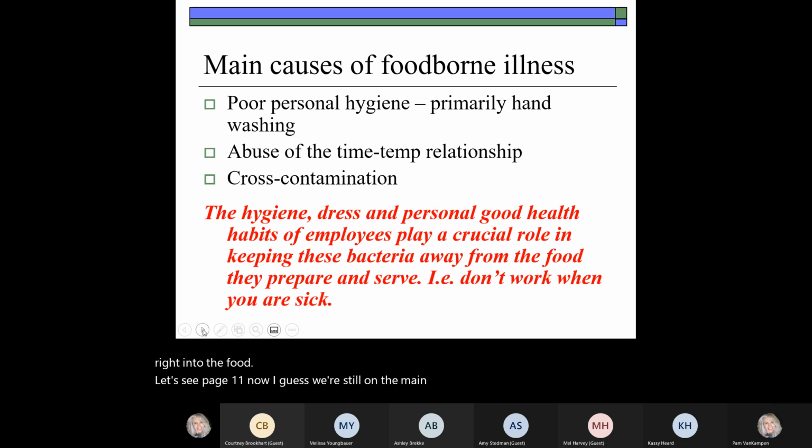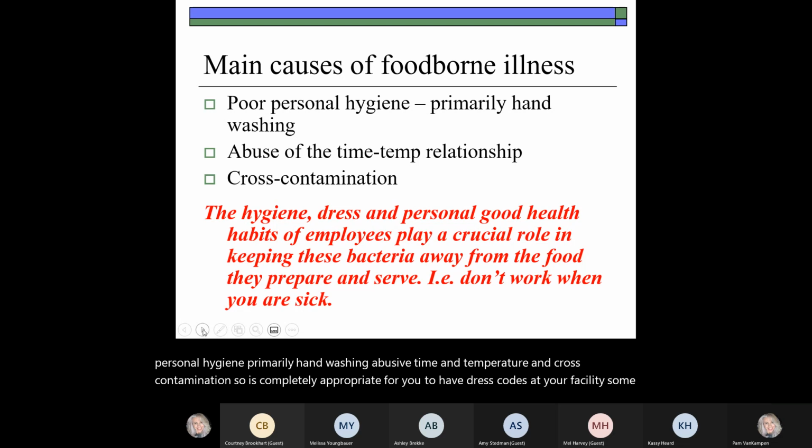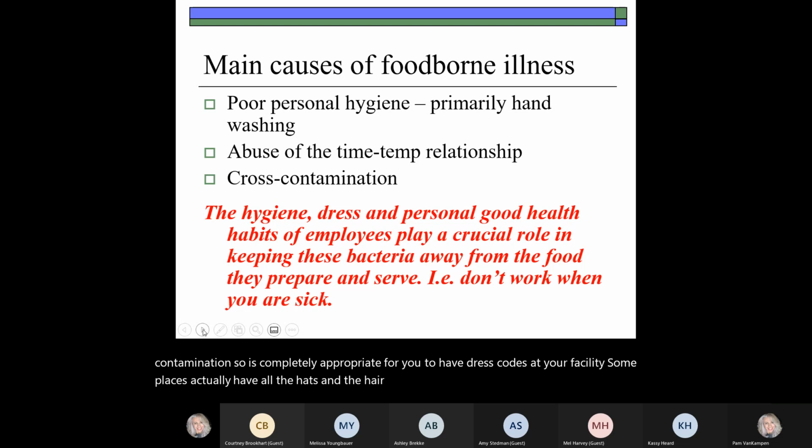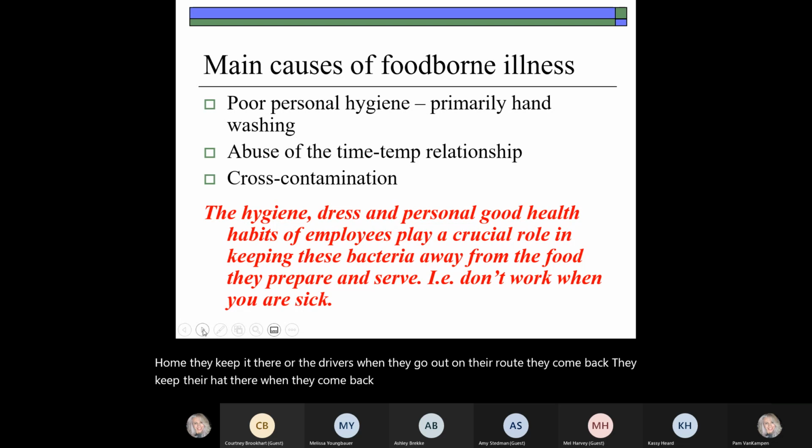The main causes of foodborne illness are poor personal hygiene, primarily hand washing, abuse of time and temperature, and cross-contamination. So it's completely appropriate for you to have dress codes at your facility. Some places actually have all the hats and the hair coverings kept and stored at the site, so people don't take the hat home. Or the drivers, when they go out on their route, come back and keep their hat there, with their name on it and such. You don't have to do that, of course, but otherwise, please stress: don't take the same hat that you're wearing in the food service kitchen or to deliver meals and wear it in the barn or to clean your house or to do any other thing. That should be just for the food service.